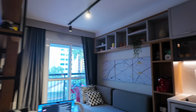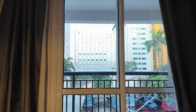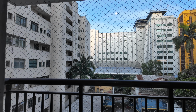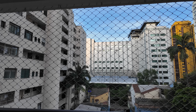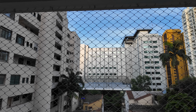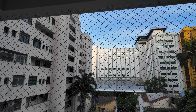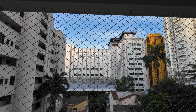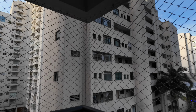So last thing inside the apartment before we head to the terrace, co-working, all the kind of amenities that they have in the building is the balcony out here. You can see that they have this fence. This is pretty normal from what I've noticed in São Paulo. A lot of pictures that I've seen people take. They seem to have these nets on the balcony. My mom told me apparently it's for birds.